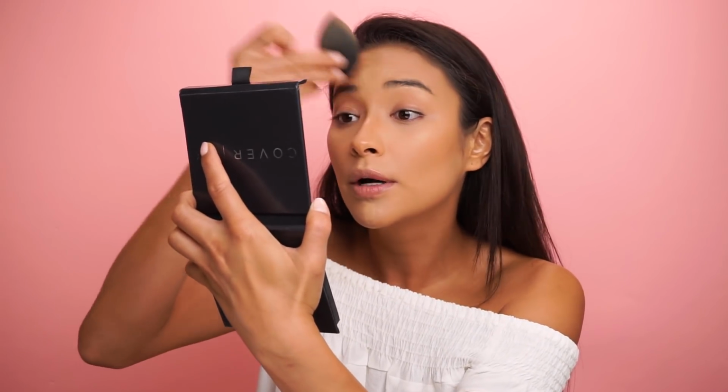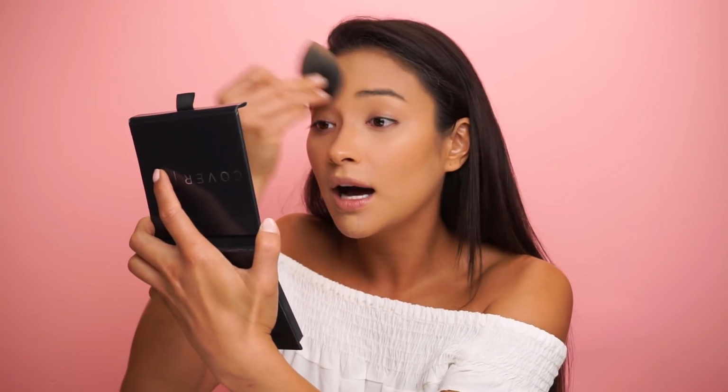And it lasts. I need makeup that lasts all day because I don't want to carry my makeup kit with me everywhere I go. So the things that I like to do is just have my powder with me and then hope that everything else stays.